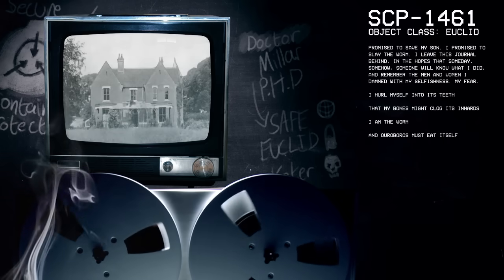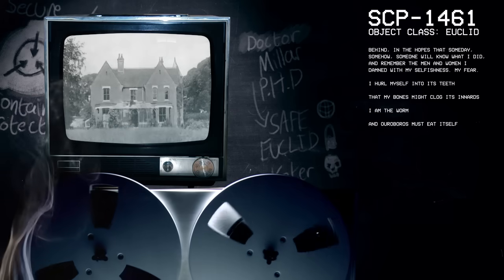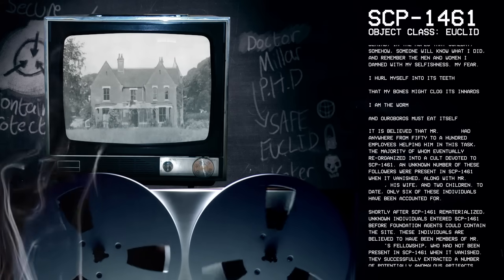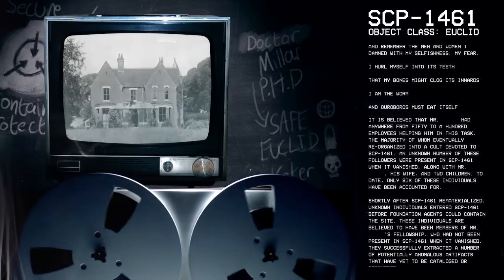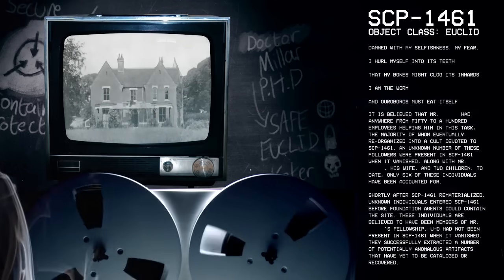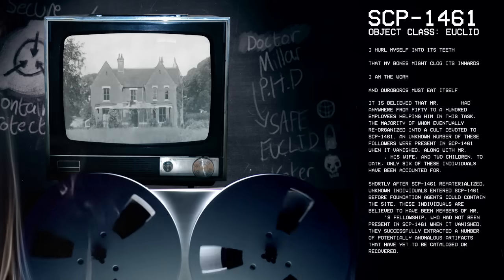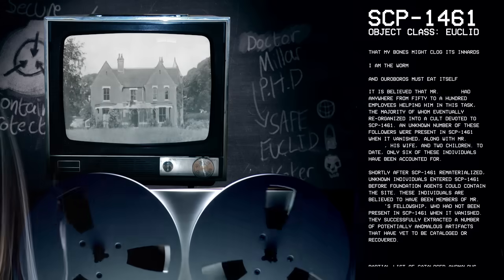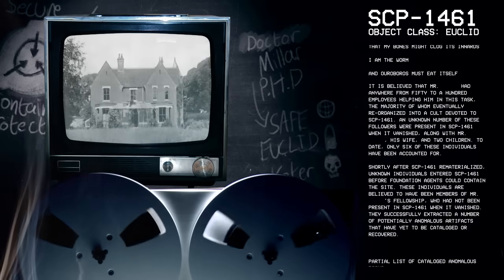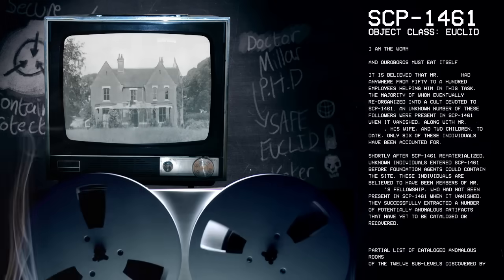It is believed that Mr. had anywhere from 50 to 100 employees helping him in this task, the majority of whom eventually reorganized into a cult devoted to SCP-1461. An unknown number of these followers were present in SCP-1461 when it vanished, along with Mr., his wife, and two children. To date, only 6 of these individuals have been accounted for.